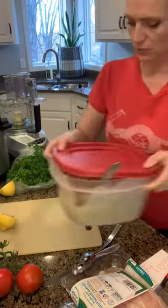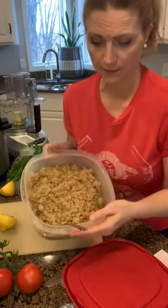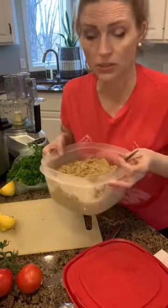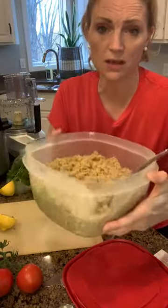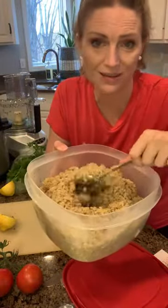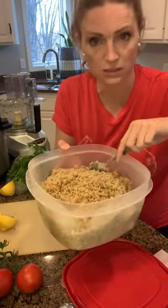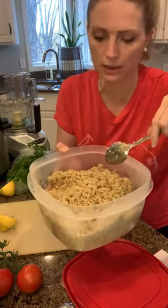So here's what it ends up looking like when it's cooked, okay? And that is practically how much that makes when we dumped the bag and the broth together. So you can see it makes a ton, and you can see it's really fluffy. And I didn't have to do any work watching the stove. You know how if you make it on the stove, it boils over, makes a mess, and it's just annoying, right? And so you're like, I'm not making quinoa again ever, it's too hard.